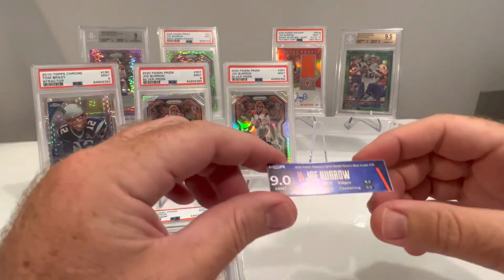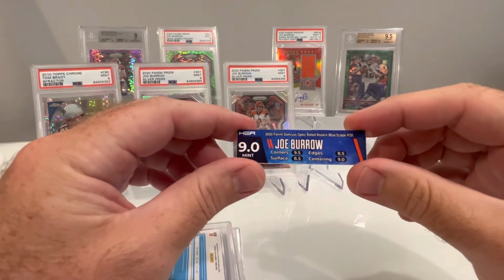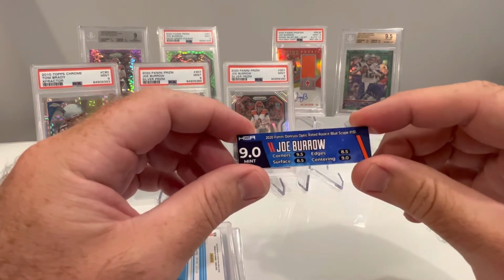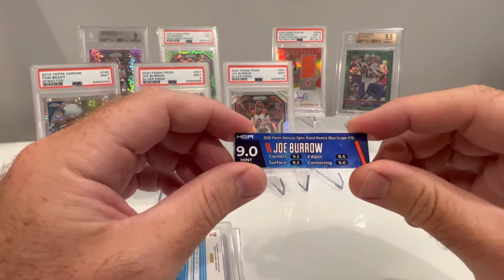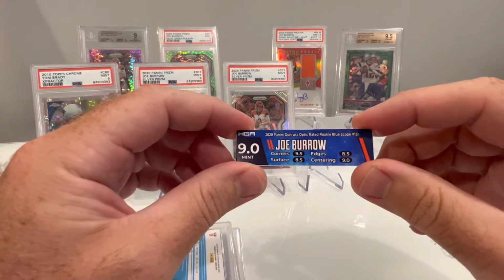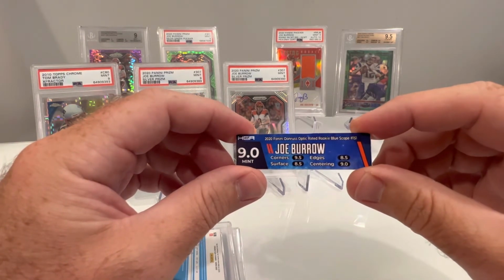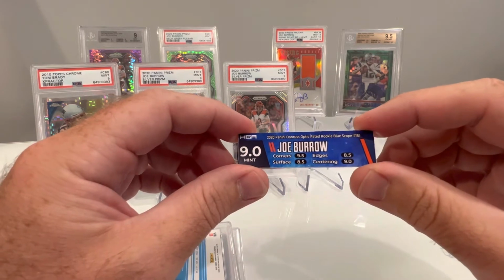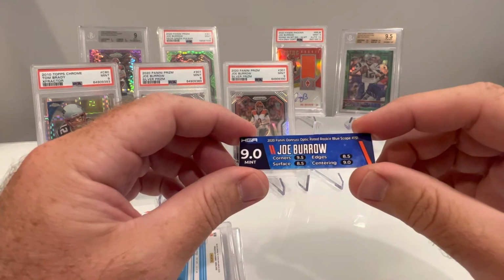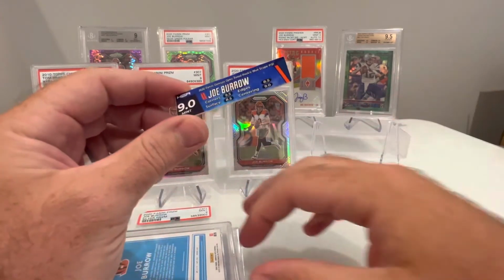Now, the surprising one, and what could be, some may say, the most controversial, is HGA. I had sent this off to HGA during the whole shutdown period and got into one of their weekly submissions when everyone wanted to get with HGA. So I submitted this Burrow to them, did the custom slab design, and it came back a 9 with the surface at an 8.5 and the edges at 8.5, centering a 9, and the corners a 9.5.